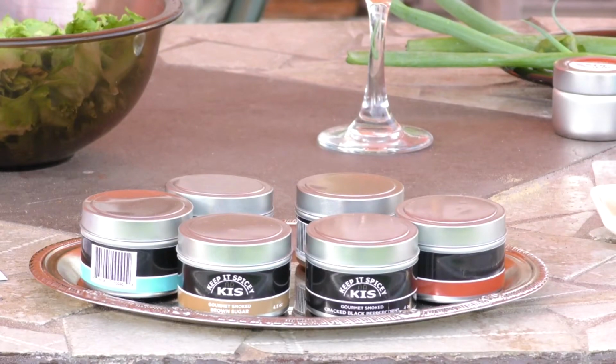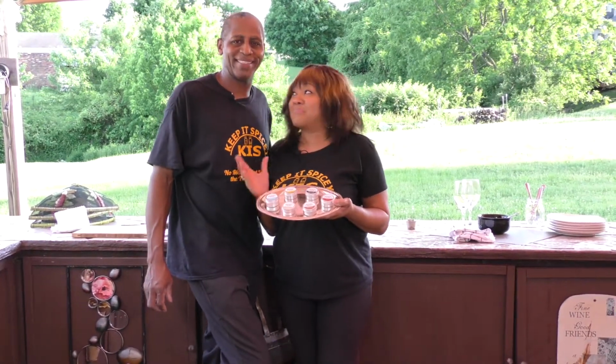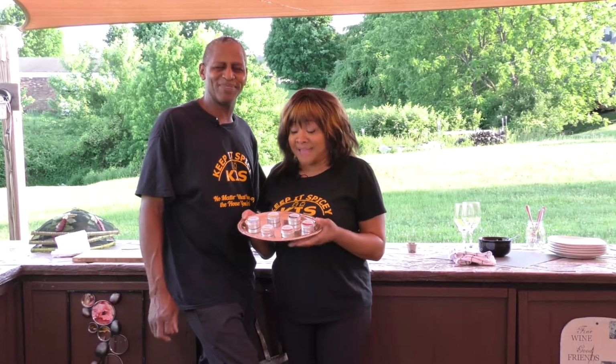Everybody loves this. This is so good on sweet potatoes, which I had for Sunday. Oh, God, they were amazing. Baked beans, bacon. But tonight we're going to put a little bit on top of our salmon.